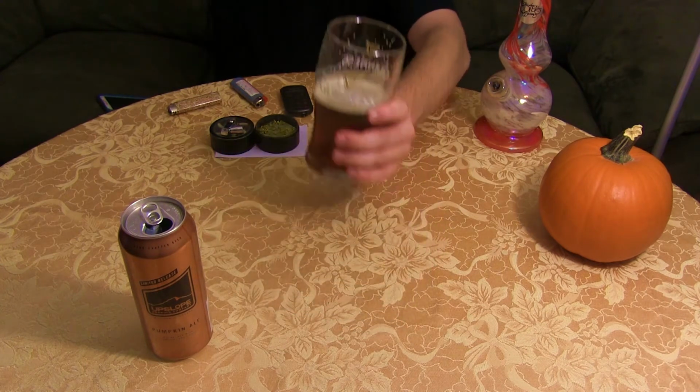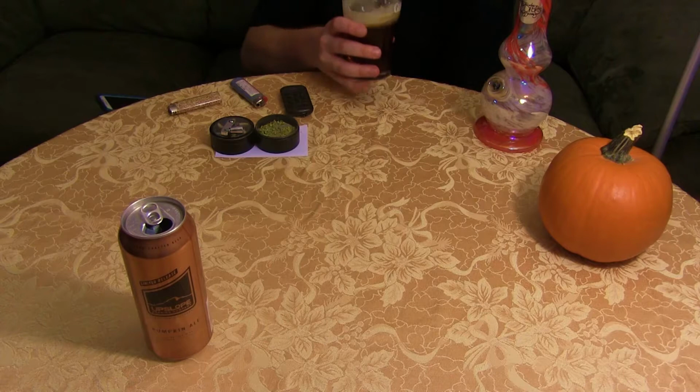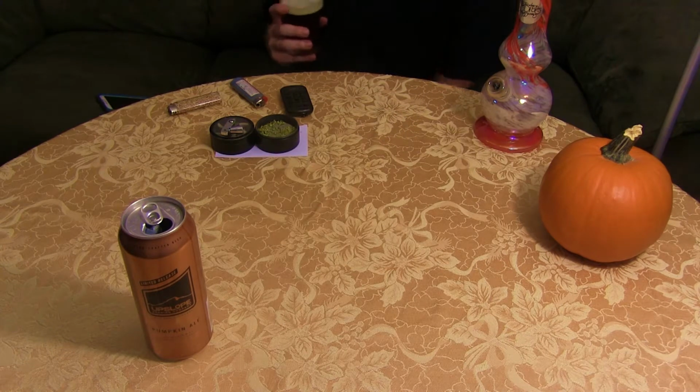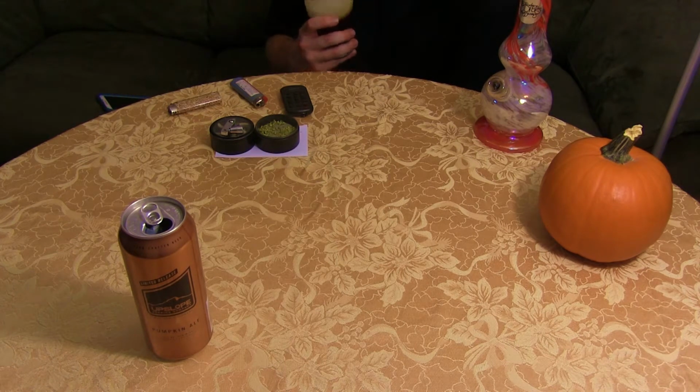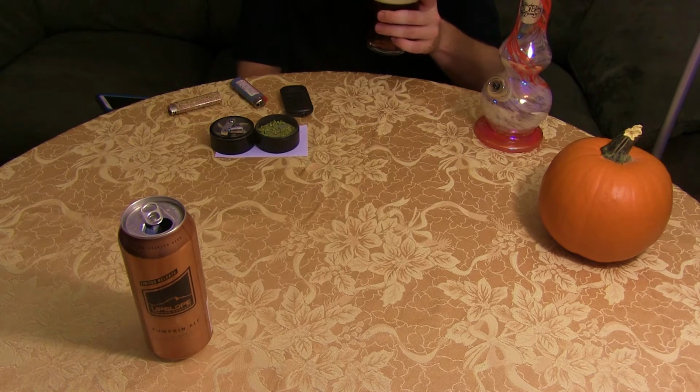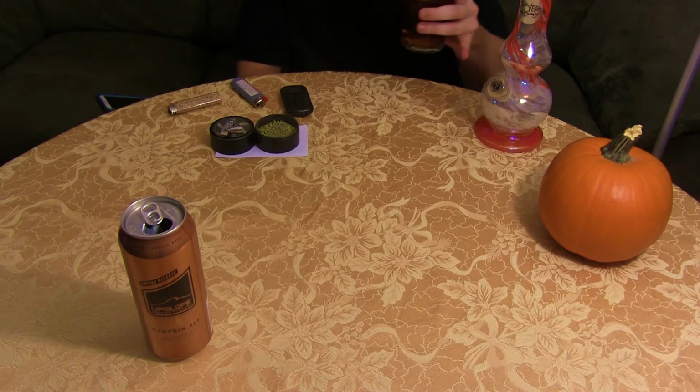Well, guys, I have to say, I like this beer. I'm glad I got to experience it, and I'm definitely looking forward to more from Upslope Brewing out of Boulder, Colorado. And I think as far as the rating goes, I'm going to give this an 89. It's really good. It's really drinkable. It's real smooth. Goes good with weed.